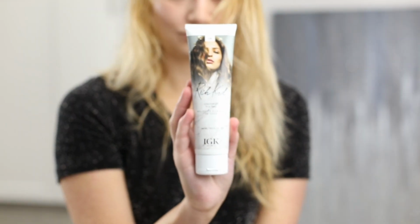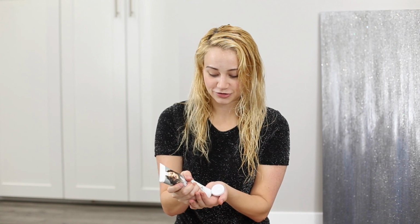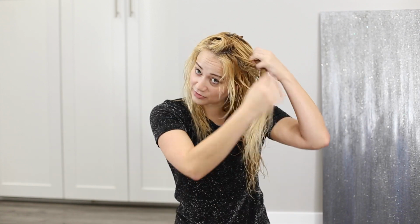Next I'm gonna add in Rich Kid. This is a coconut oil gel. This you just work into your hair and let it dry, and it's supposed to give you a really natural, wavy, fantastic look.